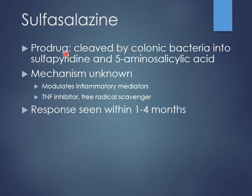Next we have sulfasalazine, and this is actually another prodrug. And again, do you guys talk about using this for Crohn's disease or ulcerative colitis? Right, so you're somewhat familiar with it. We'll talk about that as well. But this actually gets cleaved by colonic bacteria into sulfapyridine and 5-aminosalicylic acid. So what does that look like?